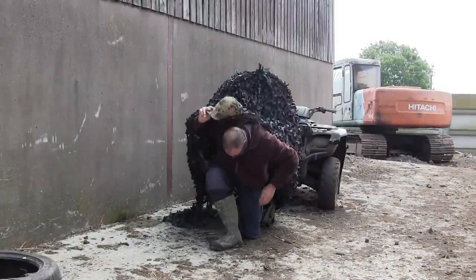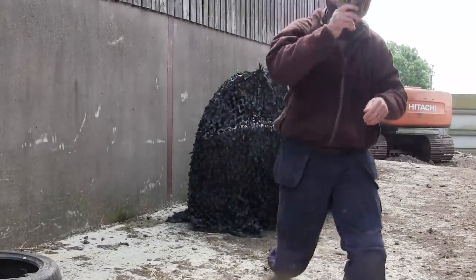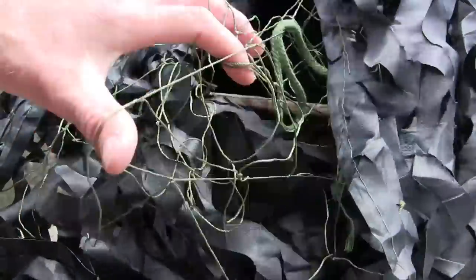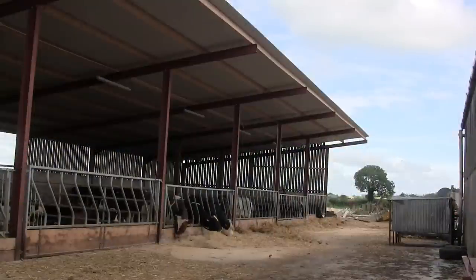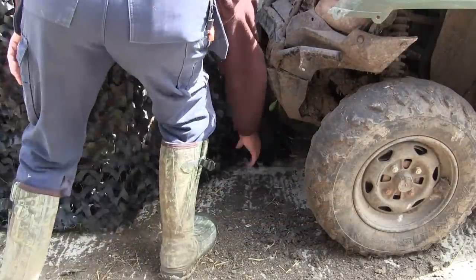By the time I had reloaded the other magazine, it hopped into the calf pen, so I hastily left the hide while untangling myself from the camouflage net, which has a fine netting on the inside that has since been removed as it catches on everything. Thankfully though, I was able to retrieve the jackdaw from the back of the calf pen and finish the job.